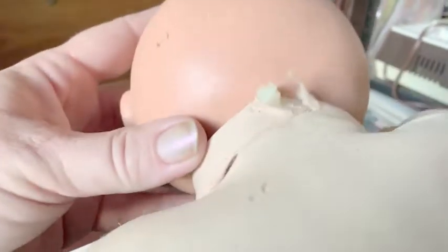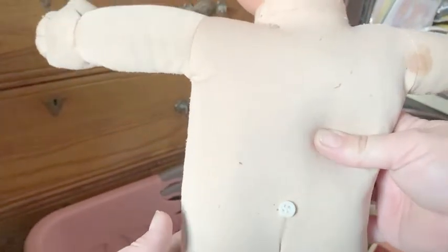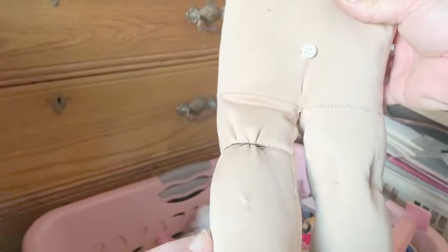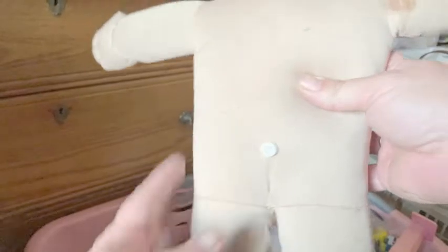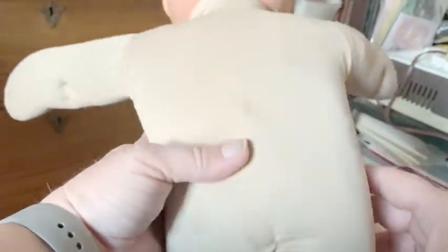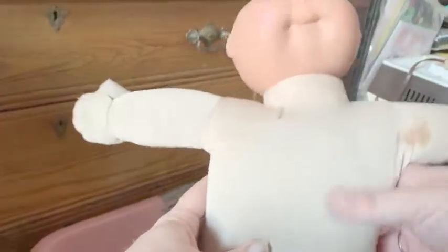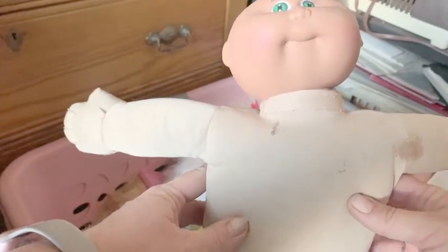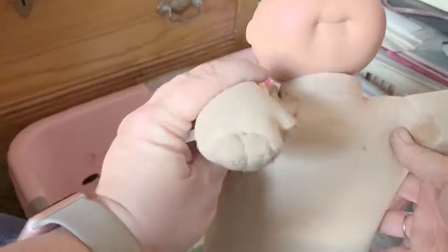With one of those tie things holding his head on, and you can't read his name anymore. He's got a cute face. I feel like somebody... I think this is a Franken patch doll. That is not their original body.